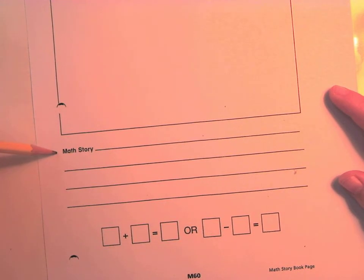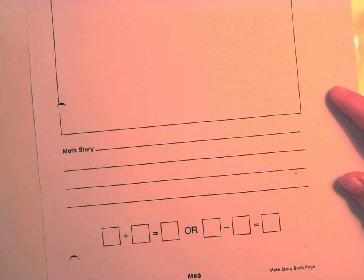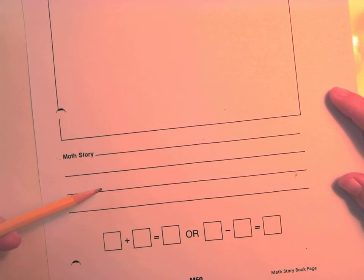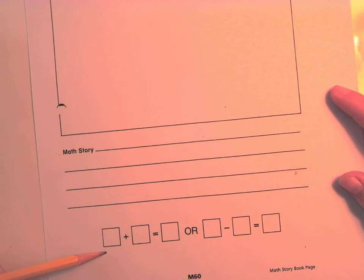So today for math, we are going to be talking about math stories. Now math stories are really fun because you get to also write and draw as well as practice your math. So we're going to talk about what a math story is. A math story is a story that has math in it. So what we're going to do is we're going to come up with our very own math story. We're going to draw a picture, we're going to write the story out, and then we're going to write the equation to match the story.